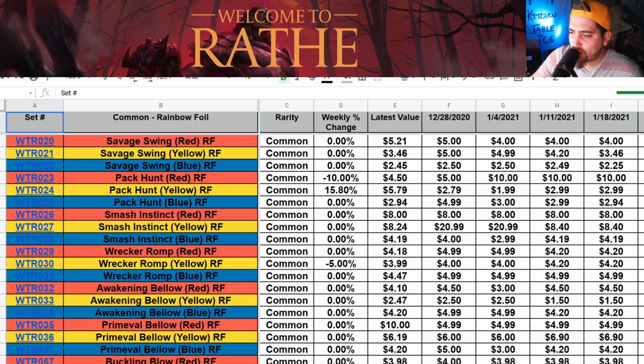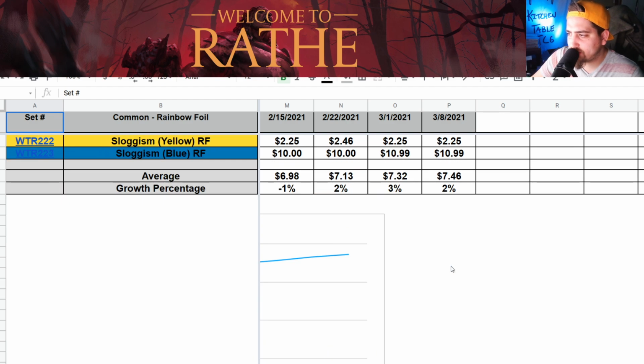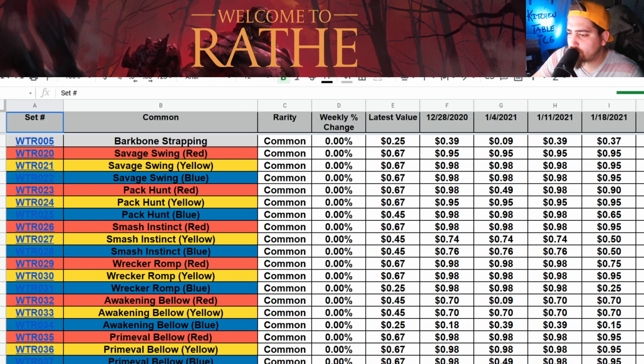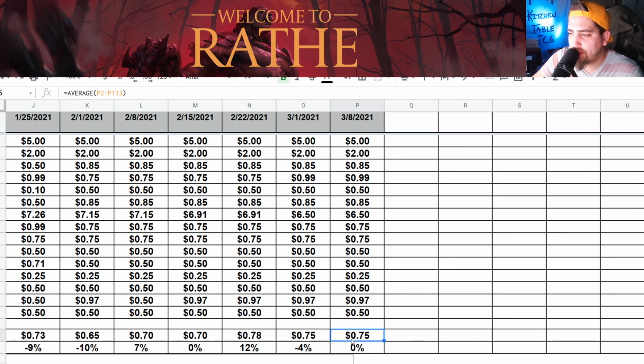Common rainbow foils. We had some of these sell in an auction a couple weeks ago, which kind of solidified some of the prices. All in all, we're up 2%. Nothing really to write home about, though. We had that Sink Below auction and a Razor Reflex auction. The commons were sitting at an average. This is where it gets kind of boring, so we'll just skip through it, but around 75 cents.